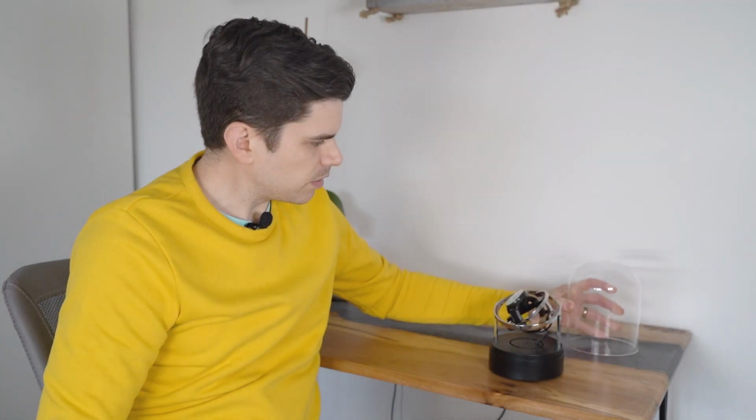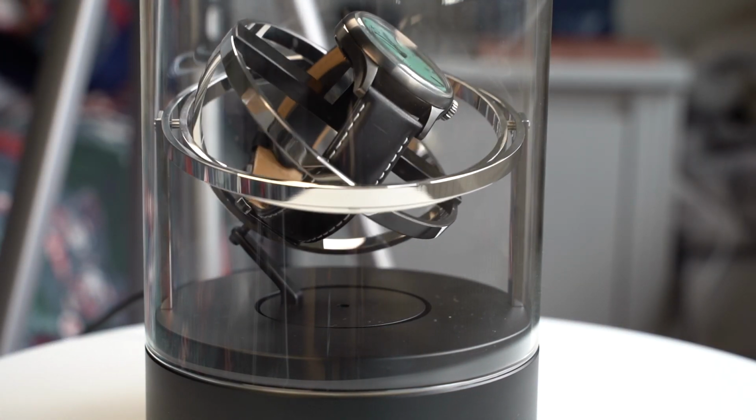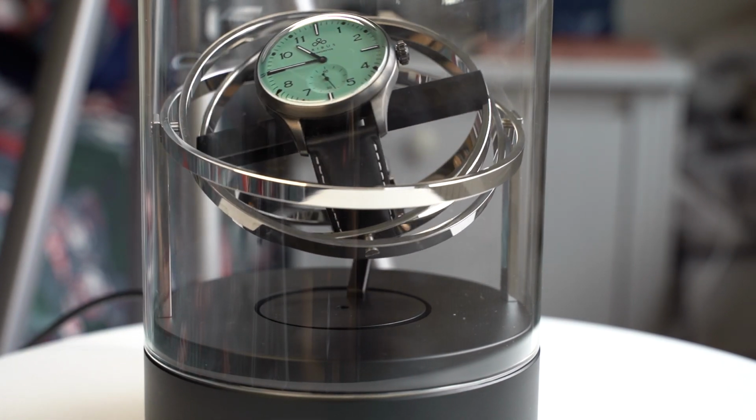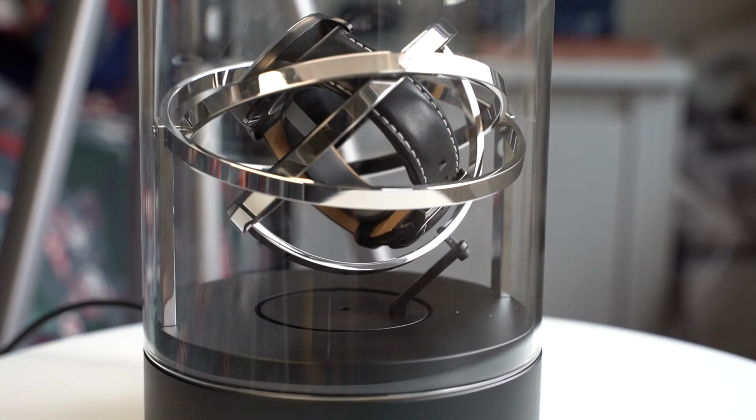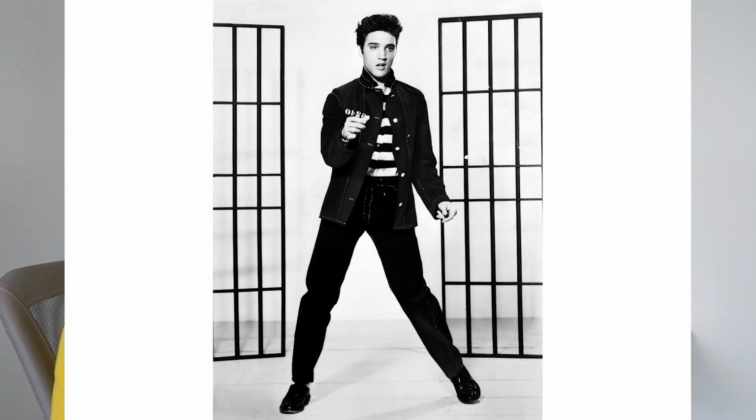So if I just take this off, you'll notice there are 3 main elements to this gyroscopic winder. First, you have this outer skeleton, which is completely stationary. Then within that, there are 2 inner circles or inner discs, each connected to its parent via alternating axes. It's these inner 2 which are the gyrators, the 2 hips of Elvis Presley, if you will.